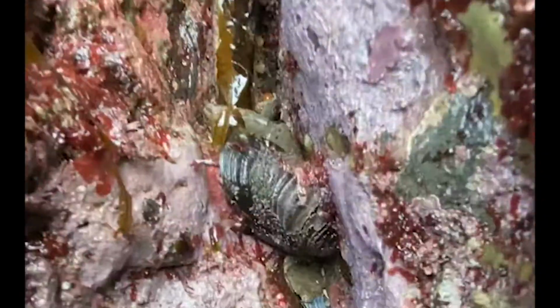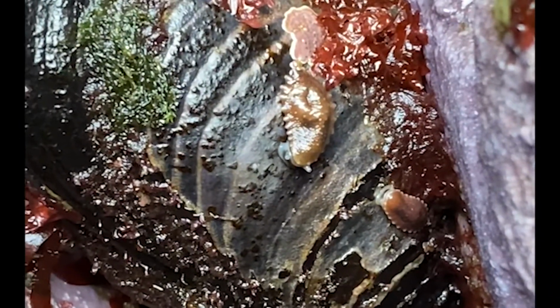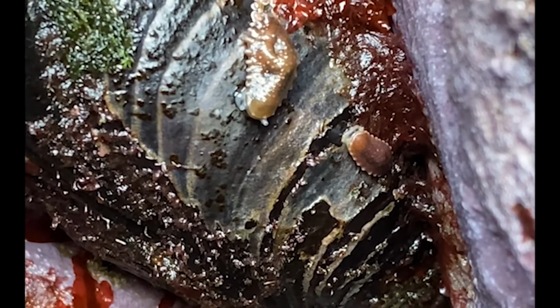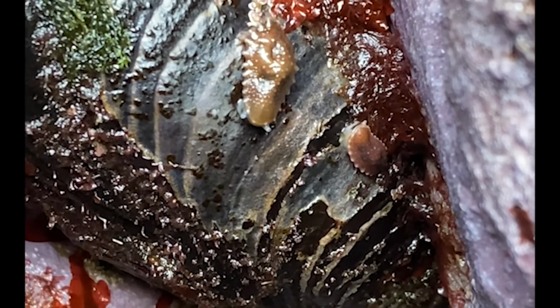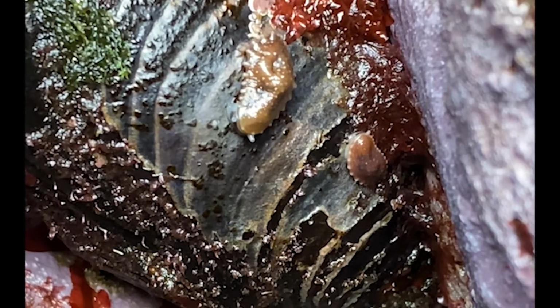So let's see if we can zoom in and watch that for a second. Because, okay, there's two of them in this shot. You can see the eye stalks on the end. I'm certain it just winked at you all because they're cute like that. But I just love them.